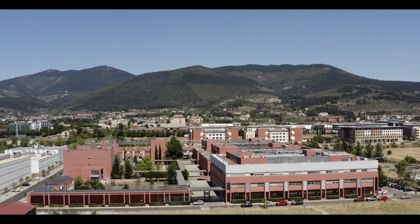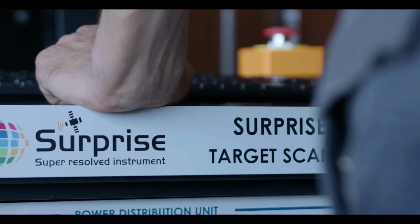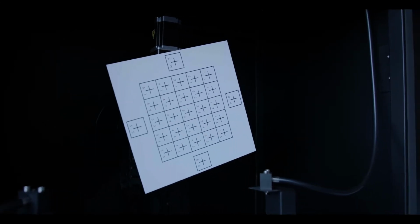I'm here at one institute of the Italian National Research Council in Florence. Together with other partners from France, Italy, Germany and Switzerland, they are working on a component that could have a huge impact on science. SURPRISE is working on a new type of sensor for a satellite. Leading the team is Valentina Raimondi, together with project manager Donatella Guzzi.